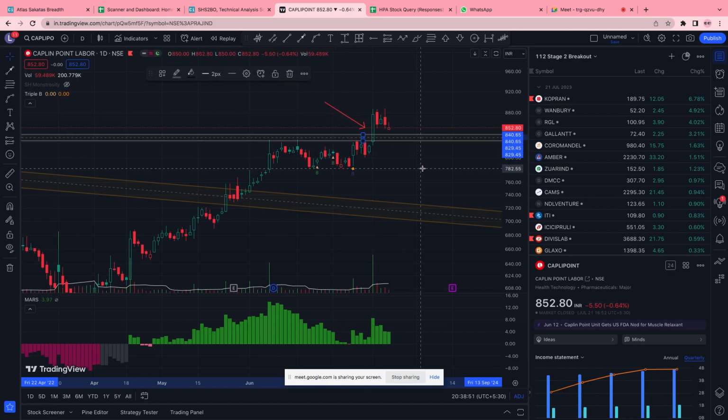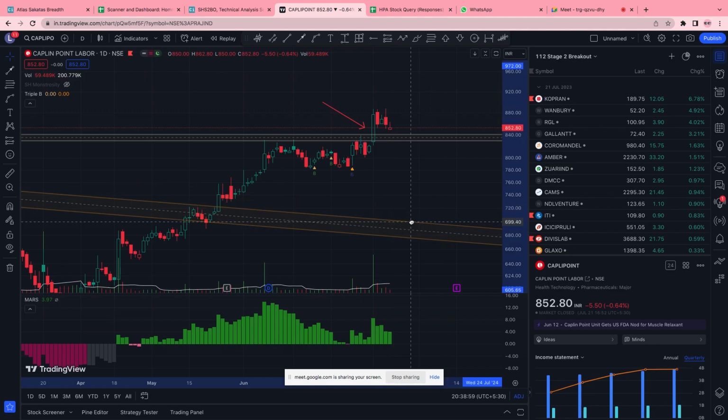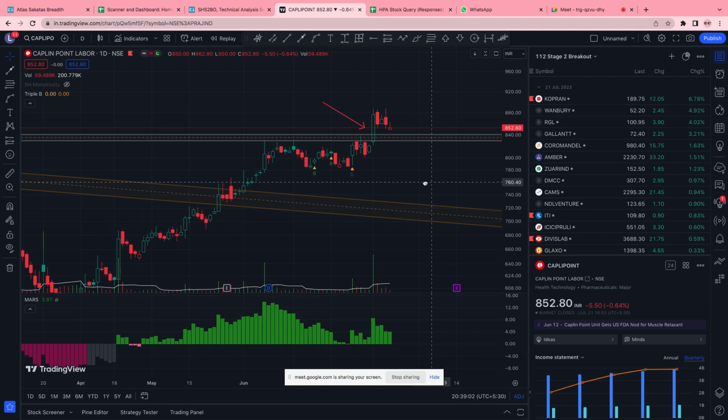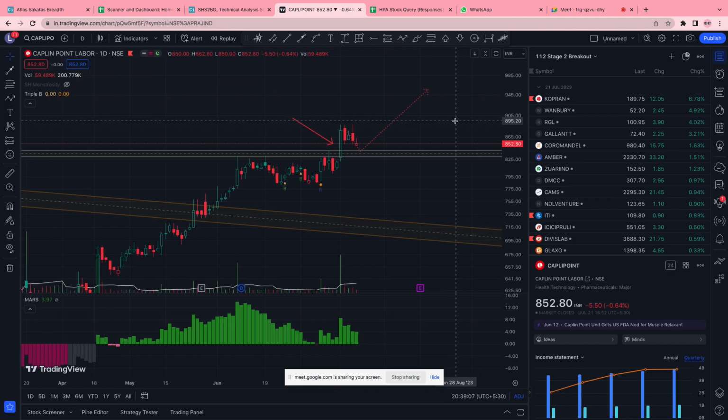Right now what it is doing is it's simply coming and retesting, because after most breakouts, a retest follows, and I believe a bounce kind of action is going to come very soon. So one can have a stop loss somewhere here, and if you have at least a medium term view, this should be your stop loss. If your entry was correct, that would still give you a very nice risk, 5% or so.